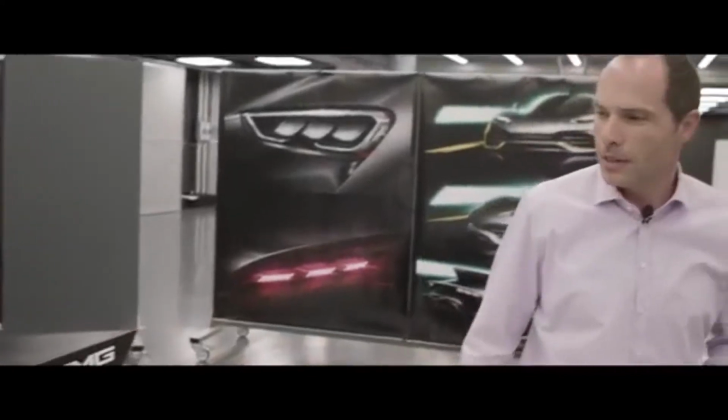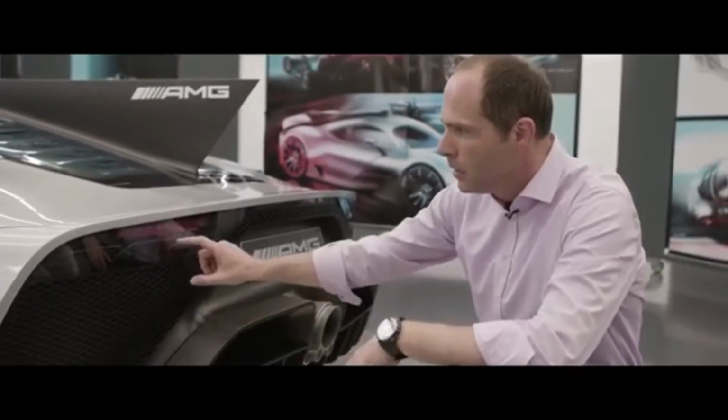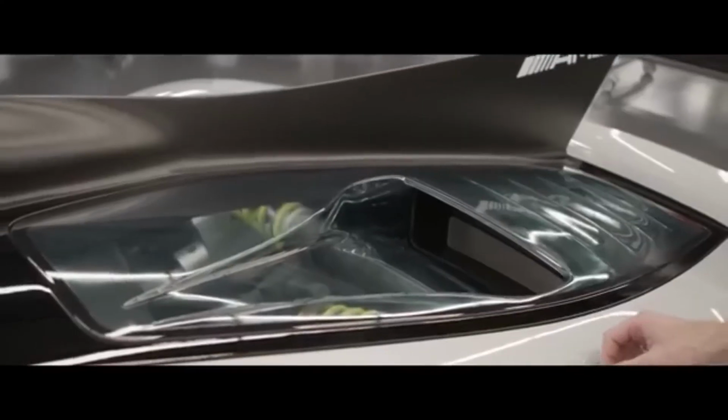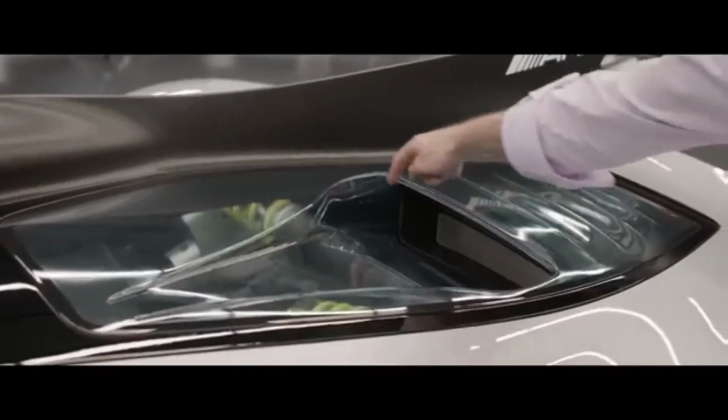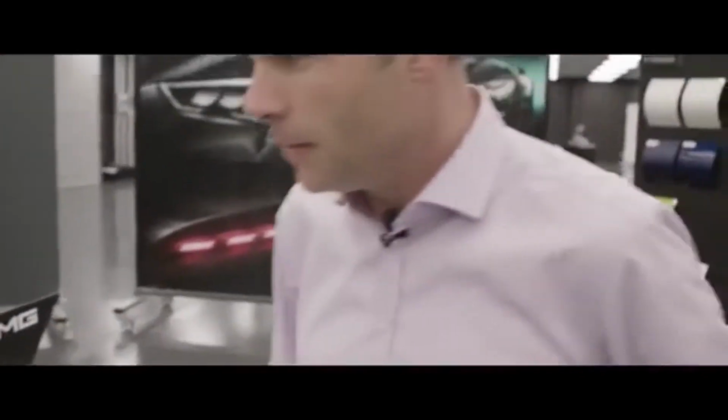We have this shark fin on the car, and we have lights that are almost invisible. Only when they are lighting at night you will see these three elements here. Secondary details is this huge NACA air intake that was actually inspired by similar elements that you can see on airplanes, for example.